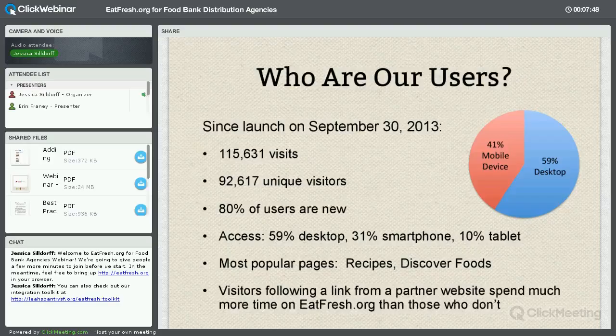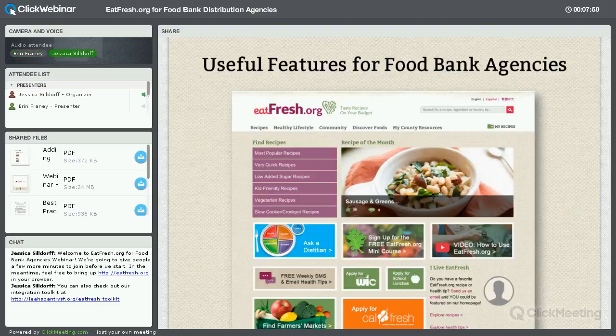So now I'm going to pass it over to Erin, who will talk about some useful features for food bank agencies.